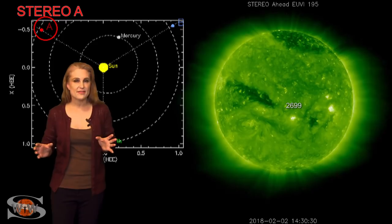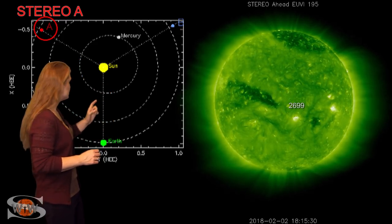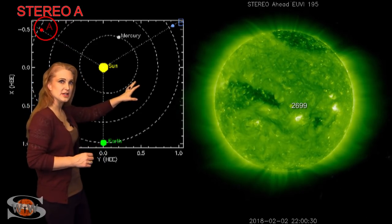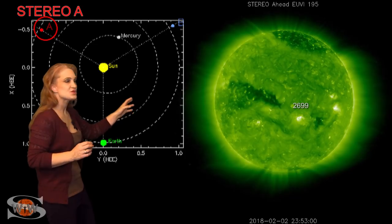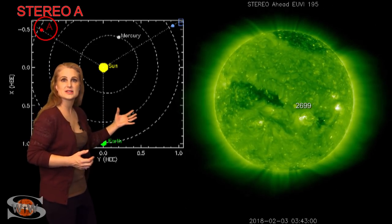So what else does the sun have in store for us this week? Well, this is STEREO A. It's our backside monitor. You can see here's Earth, here's the sun, and here's STEREO A staring at the sun from behind. And what you can immediately see is region 2699 emerging and forming on the backside of the sun.